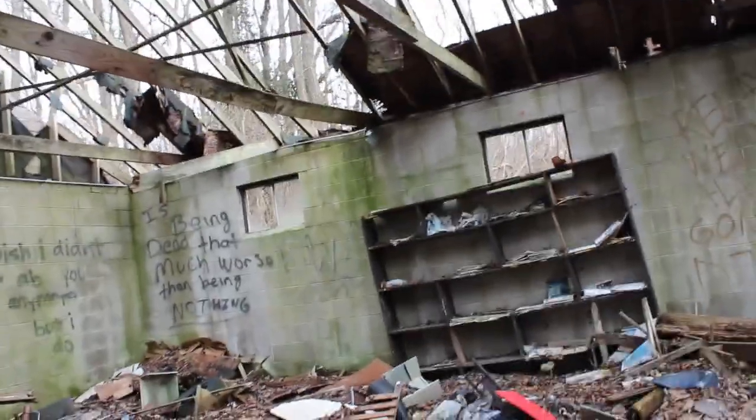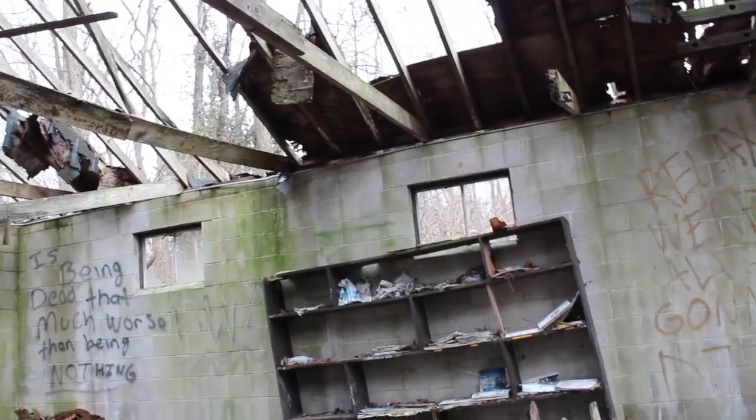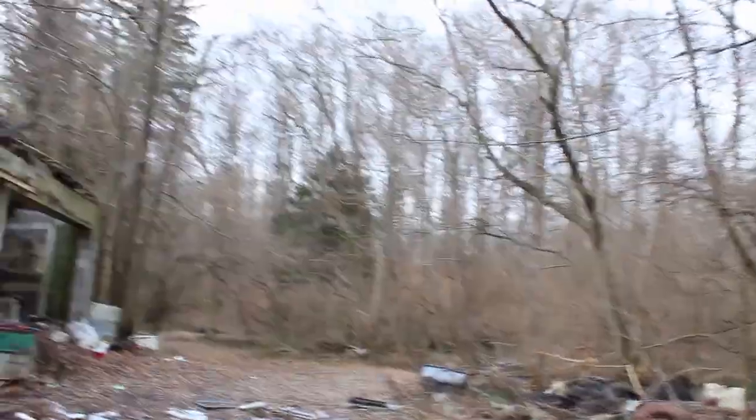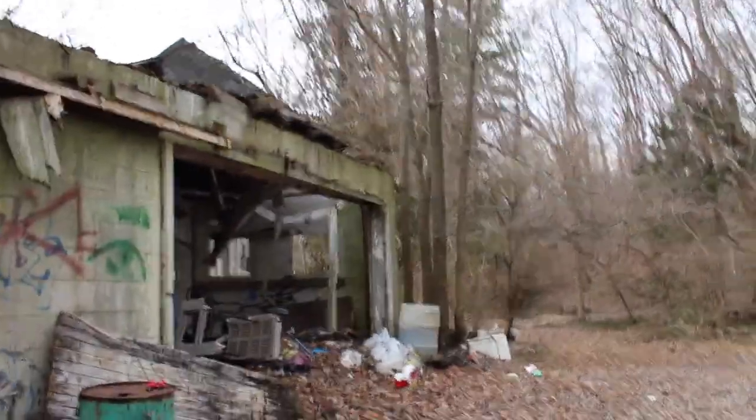So here's what I think happened, guys. The people that got this property, they were in some kind of financial trouble, I was reading. And I think they decided to collect home insurance by burning this place. And of course nobody can prove it was them that did that, but I just think it's kind of interesting that they mysteriously, somebody torched this place. So.